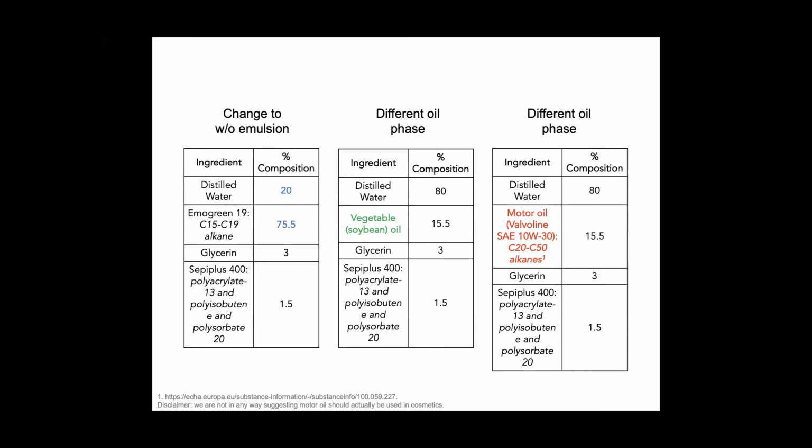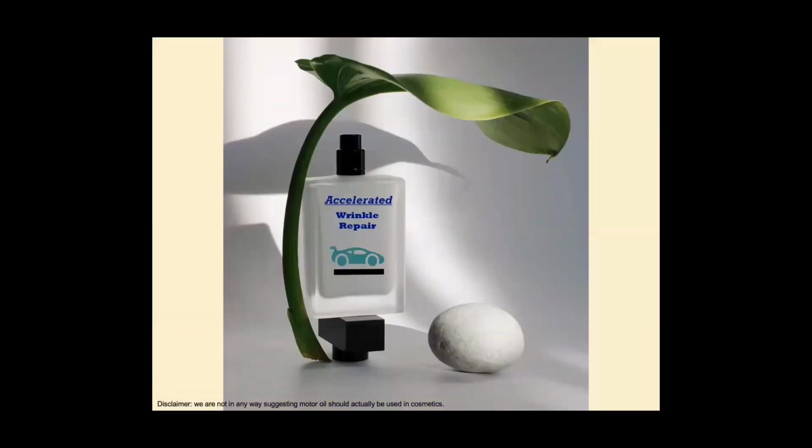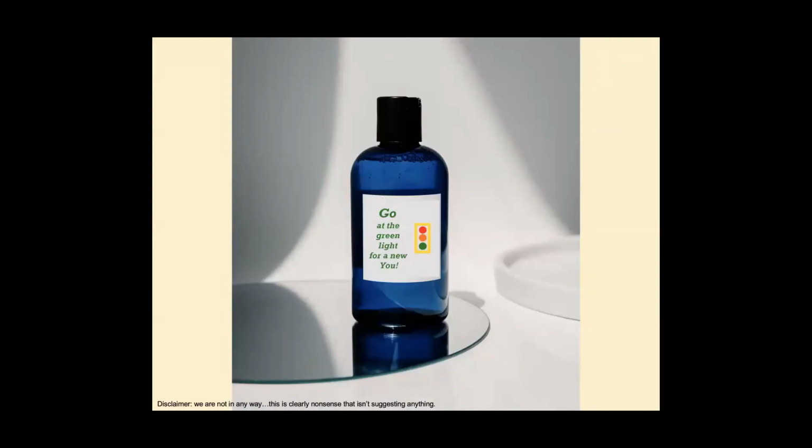For example, they could do something like this, a car-themed cosmetics marketing campaign. Vroom, driving off toward youthful skin. Or this, a bad pun, accelerated wrinkle repair. Margarita, are you done? No, just one more. Go at the green light for a new you. Okay, that one really doesn't mean anything.